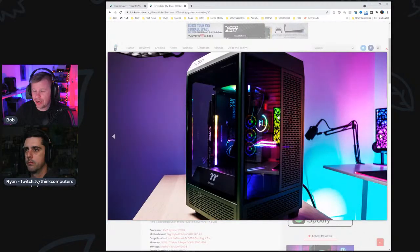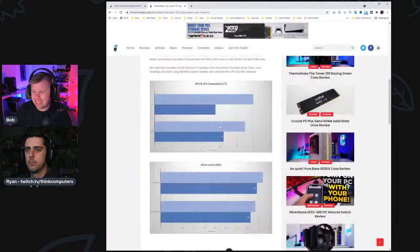And this AIO did a great job. It would have been nice, based on the size of the case, to support up to at least a 240. I know you could do that on the sides or even the back somehow to have mounting for a larger AIO, because 120 is extremely limited. And there's a lot of mini ITX cases that actually will support up to a 240. So that was a little bit limiting there.